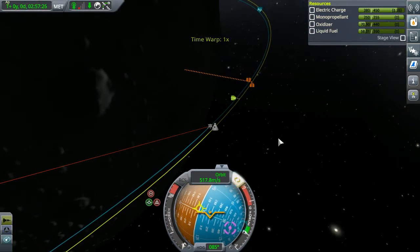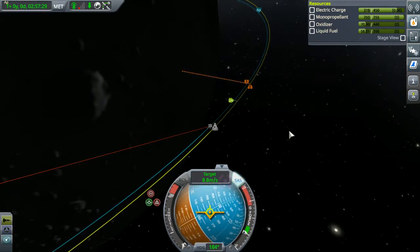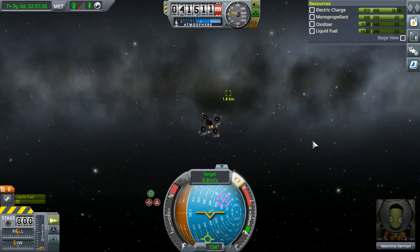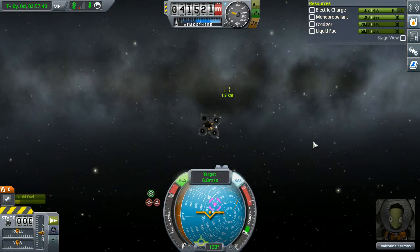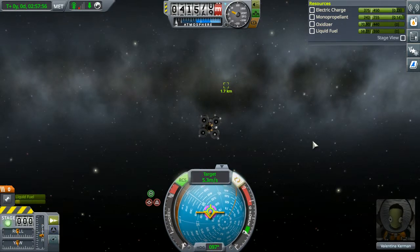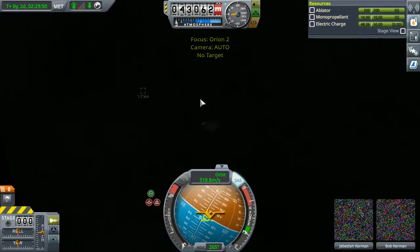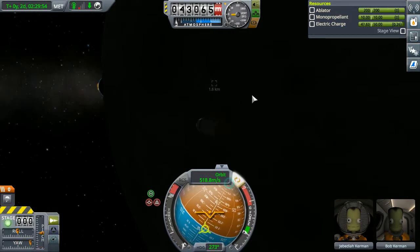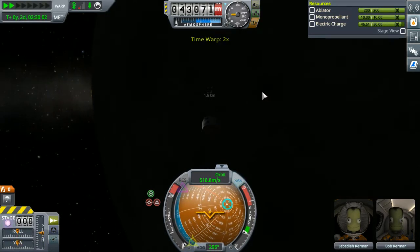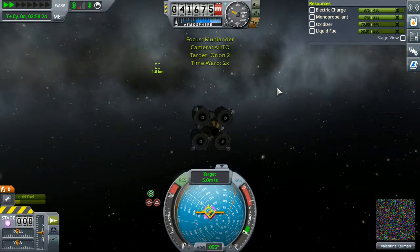Alright, 1 minute out. Switch to target. And the good news is I think we can pretty much just keep this corrected with our monopropellant thrusters. Not even gonna have to use fuel for this. Oh yeah, easy. Because we have lots of monopropellant fuel left. Switch over here. There's the lander. Let's go ahead and turn towards it. There. Oops, nope, no. Not what I wanted to do. Might as well though. Speed time up a bit.